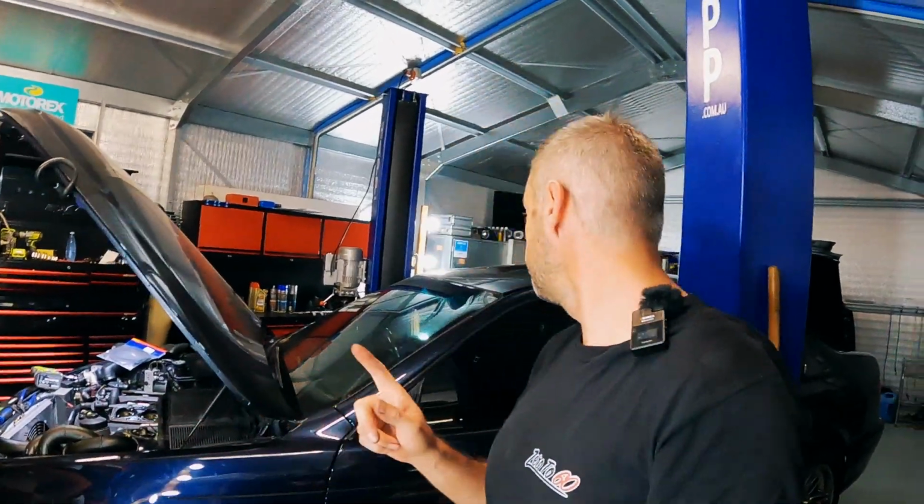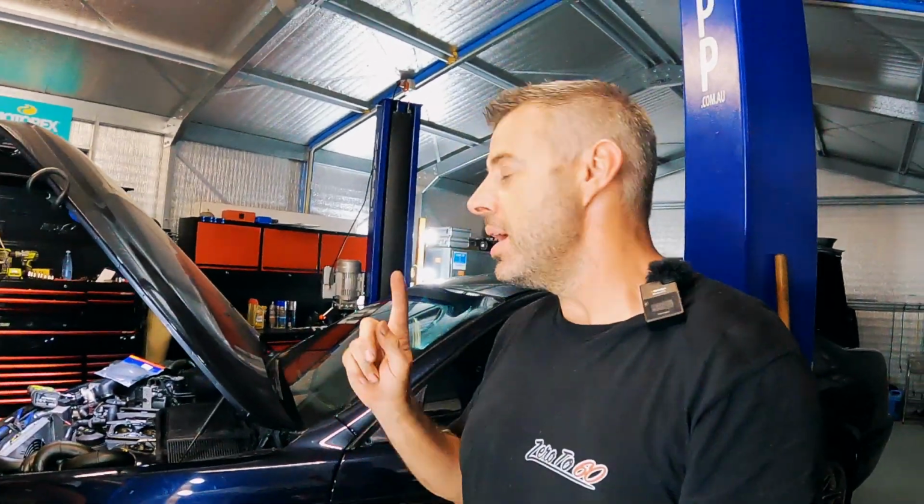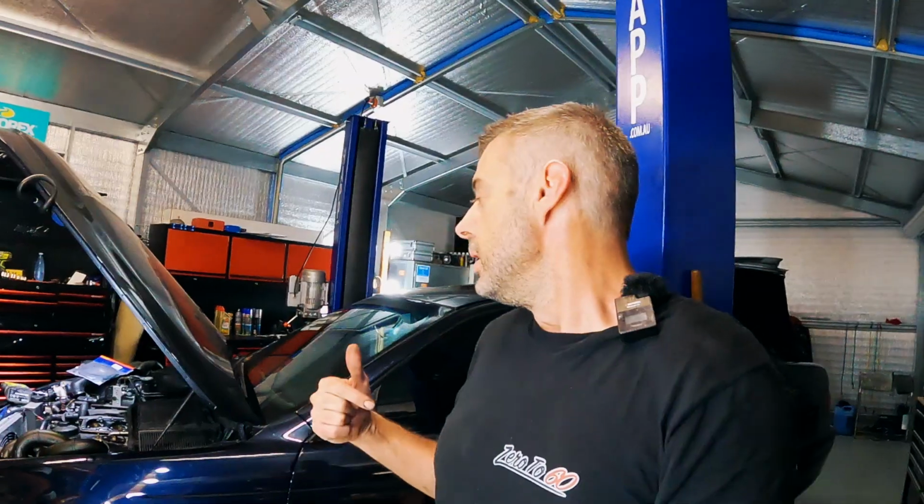Now he logged on and he noticed two issues straight away. Two issues that we weren't aware of. They weren't throwing fault codes. But long story short, when he logged in, he noticed that one of the O2 sensors was reading funny. It was reading rich or lean? And we've made comments about this car nearly every time we've driven it. It always smells super, super fuely. Anyway, he picked up that one of the O2 sensors was faulty.